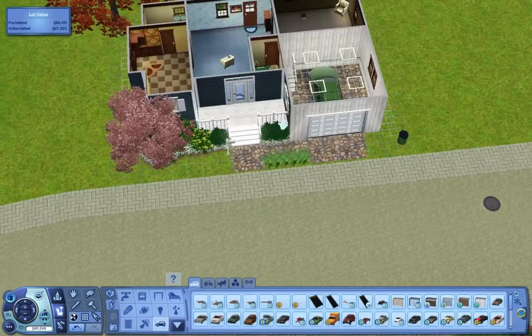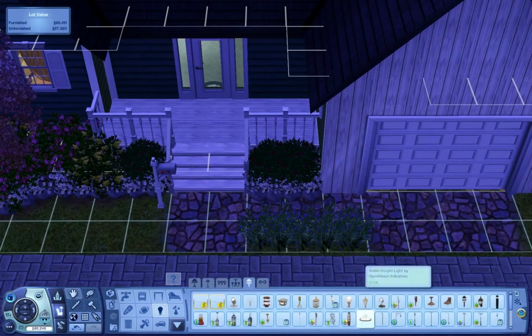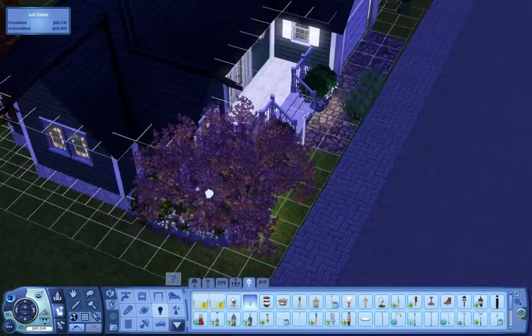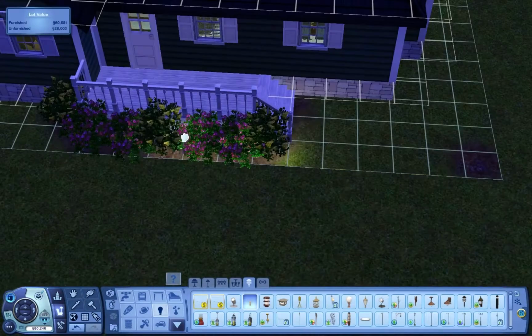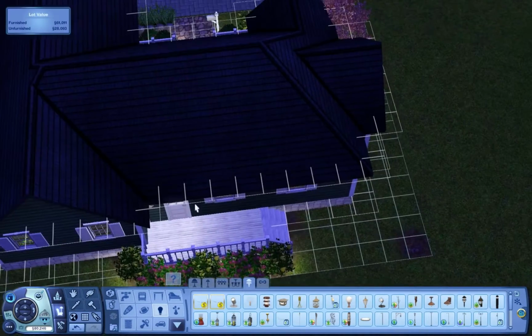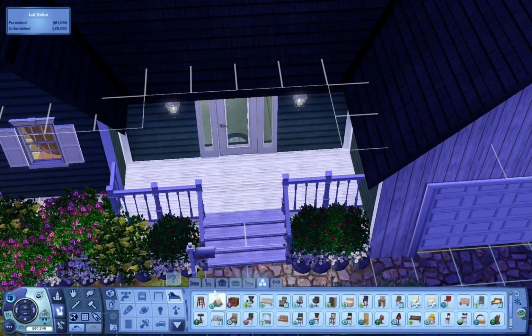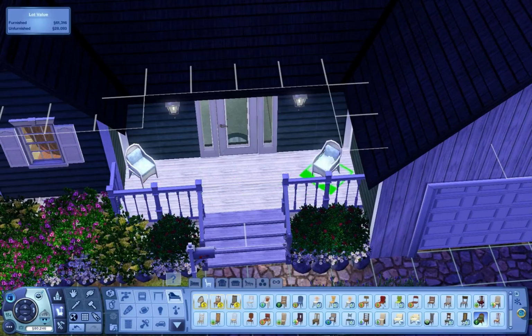I actually put a car in this house. Can you believe it? I actually put a car in this house. It's not too expensive a car. I think it was 3,000 or 4,000 simoleons. So it won't make that huge of a difference to the price of the house, but if it is just a little bit out of your price range, just get rid of the car and that will lower it for you. So we're coming up to the screenshots here.